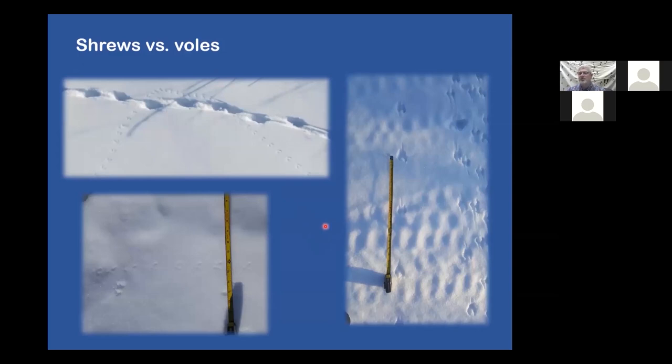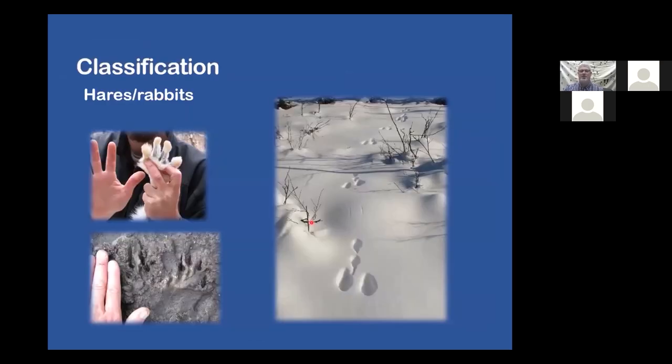To tell the difference between shrews and voles: if you remember those pictures that I showed, shrews are so small that the space between their groups of tracks is tiny, usually like an inch, compared to a vole. Most voles that I see have 6 inches between the groups, and sometimes 8. Shrews barely have any weight. They make this little stitching appearance in the snow, and between the tracks is usually an inch or an inch and a half. So that should help you out with that.